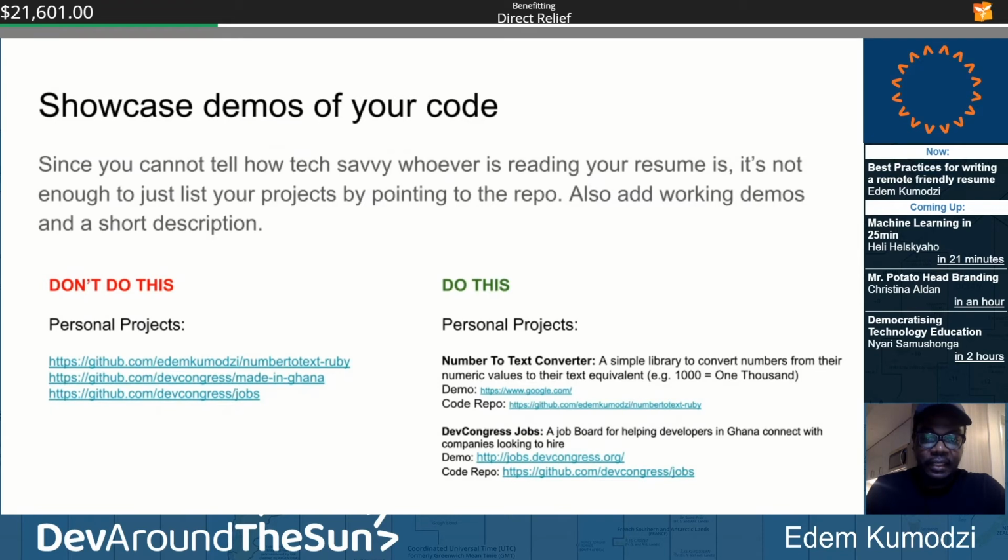Normally that would be fine, but there are two problems with this approach, right? The first one is that you don't know who is reading your resume. You don't know if they're technical or not, and you don't know whether, by simply putting a list of projects that you have on GitHub or whatever, they're going to be able to say, oh, this is actually great work, right?